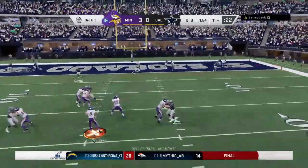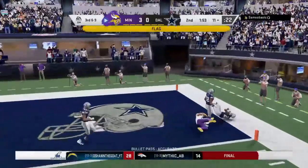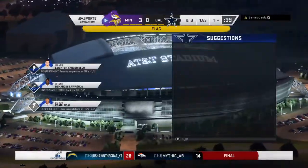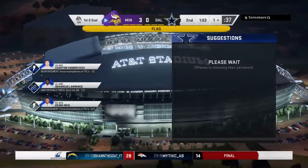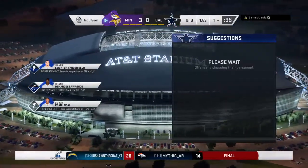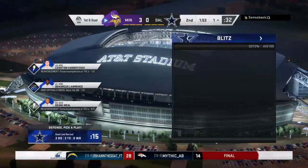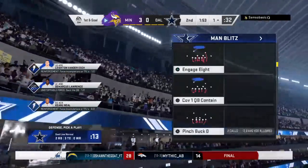From the gun, it's Breeze. That's incomplete, but there is a flag down, so hang on. A big call coming on third down. And since the penalty occurred in the end zone, move the ball to the 1-yard line. 1st and goal from the 1-yard line. Costly penalty.